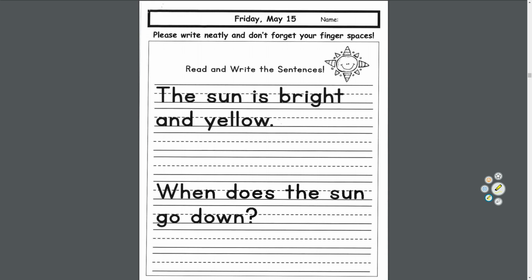Here is your guide for Friday, May 15th in Work Packet 5. Please put your name here so I know who did the work. And let's start with our printing. Please write neatly and don't forget your finger spaces. Read and write the sentences.